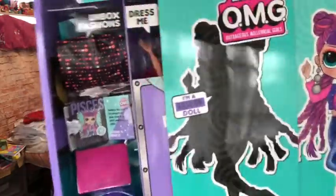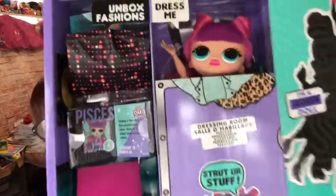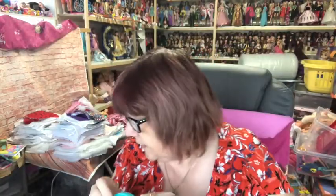Let's open up, see if we can see the doll. Oh, look at the colours in her hair. Aren't they gorgeous? Wow. Let's get the things out to show you. So her stand is this lovely green colour. Love that colour. Here she is. Look how gorgeous she is.